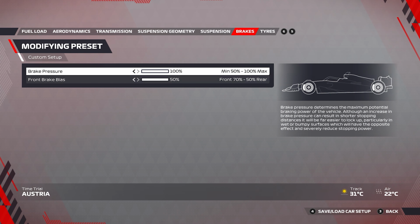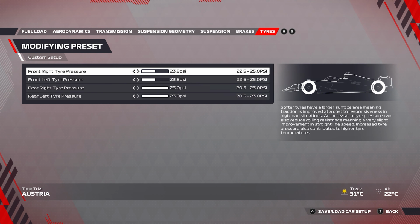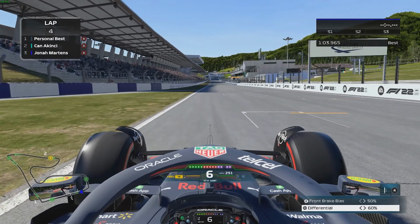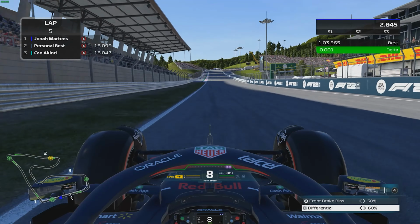On the brakes, nothing changes here. 100 on the brake pressure, 50 on the brake bias, and then moving to the tires as well, no changes. 23.8 on the front tires and 23.0 on the rears. And that is going to be your setup that makes you go quicker than your friends around Austria on F1 22.